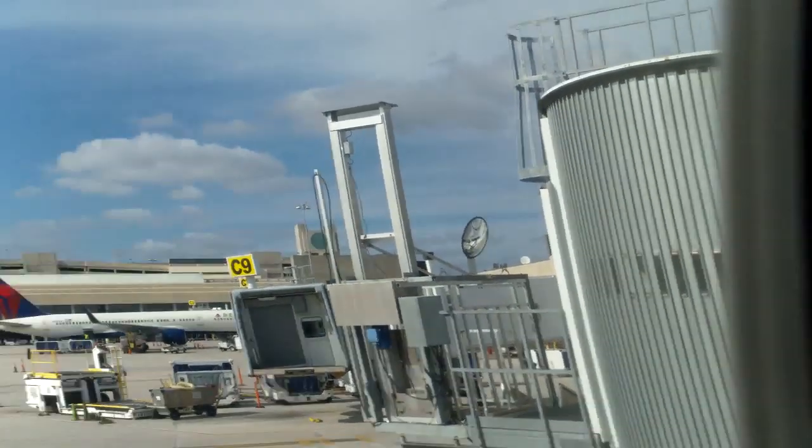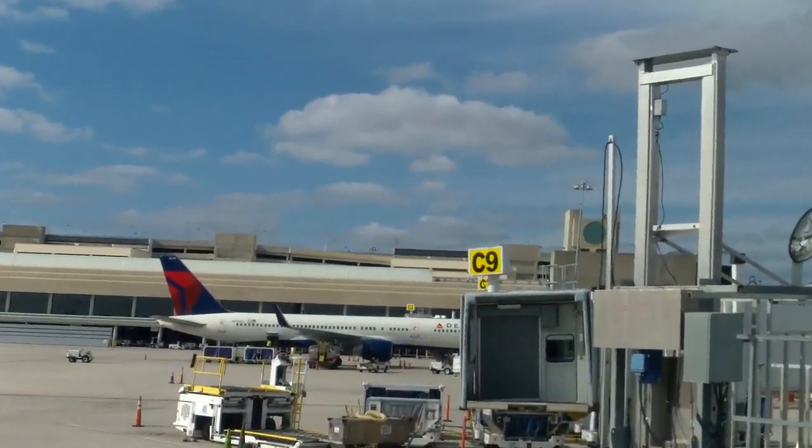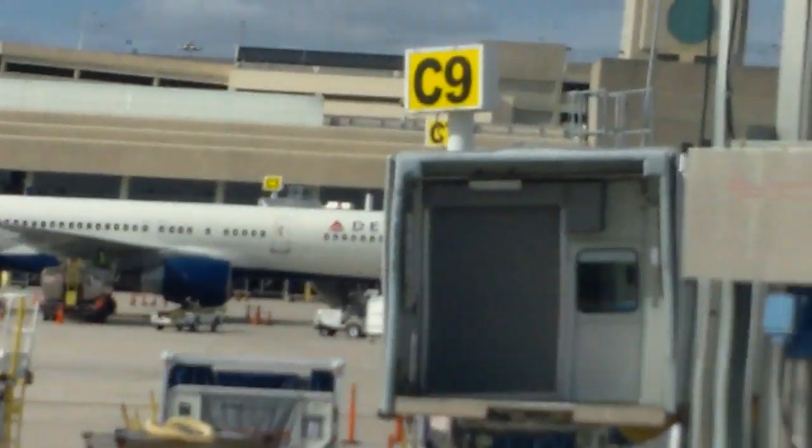Sit back. See if this can go under your seat right here. Yes. Right there. Okay, sit. Here's our gate. There's C9. You're gonna have to put it back before takeoff. Papa, we're fine. Okay. Yeah, go to your seat. We're fine.